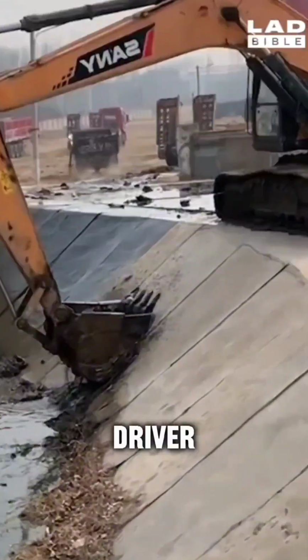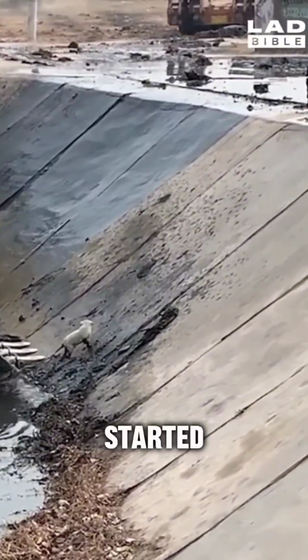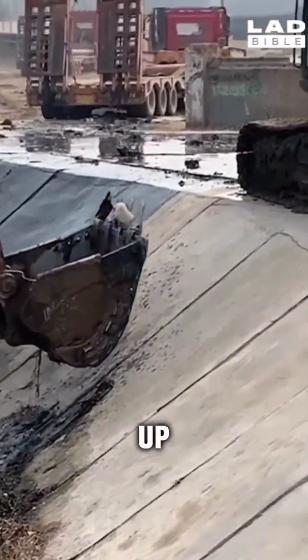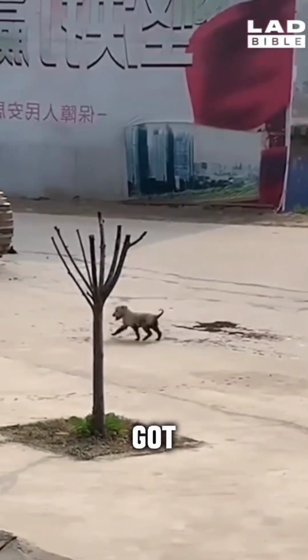This excavator driver noticed a small creature stuck at the bottom of this wall, and what he did next is truly incredible. He started to try to scoop up the creature, and it worked pretty great. The creature got on willingly and took a ride up, and eventually he fell into it, and then he was safely placed onto the ground again, and he happily got away safely.